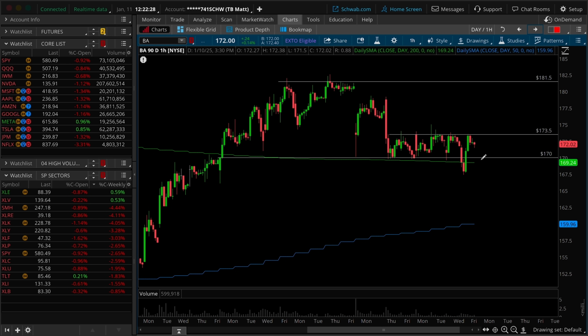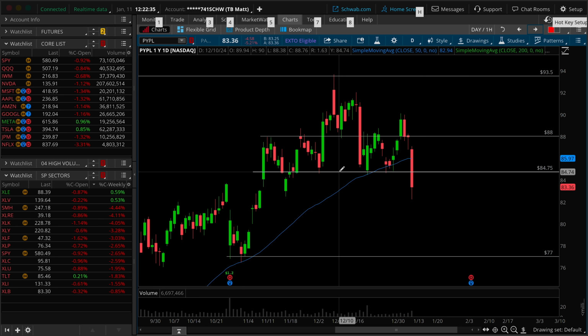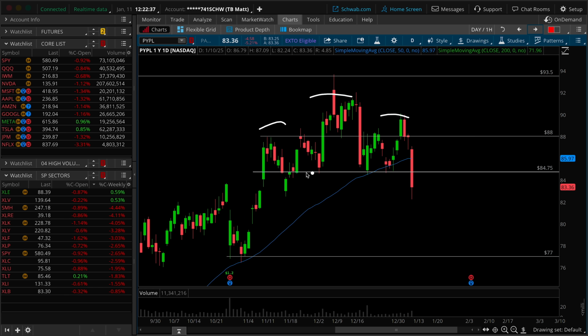Next up, PYPL. Oops, I'm not typing in the PYPL. PayPal, bearish trade idea, right? And this more so aligns with probably Bitcoin, right? PayPal underneath this 84.75, underneath the daily 50 SMA. Broad market continues to pull back. Looking for weakness. This is a straight up move back here. Probably gets retraced more easily into 77. So 84.75 lower highs. Looking for that style idea into the upcoming week.